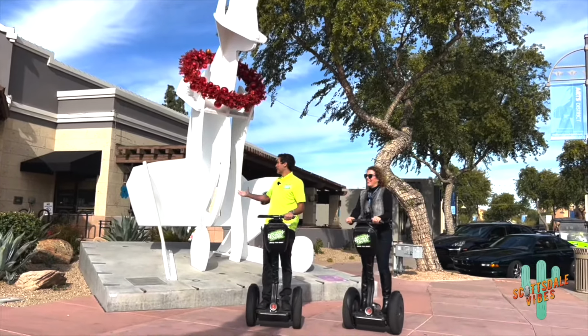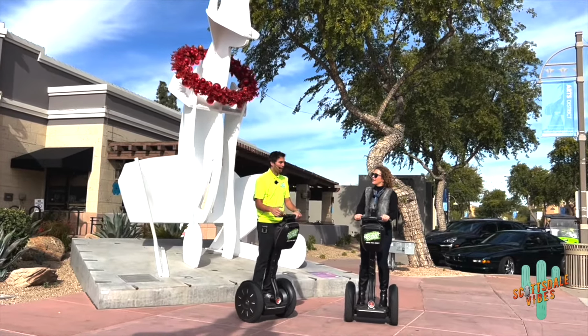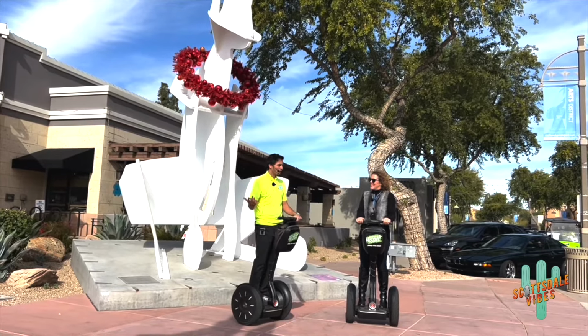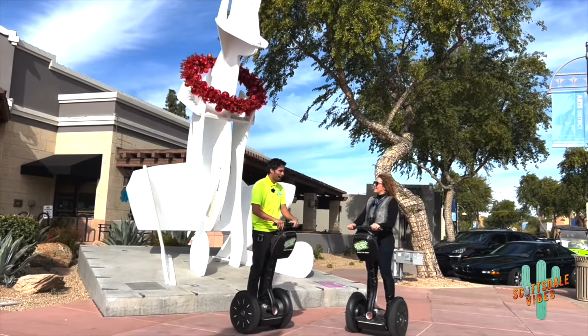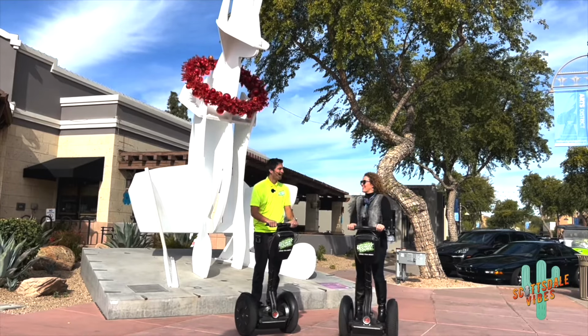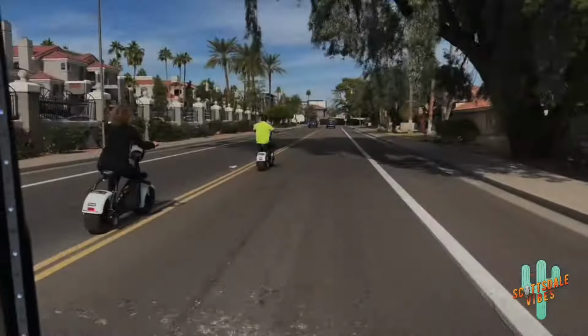Yeah, the city paid $475,000 for this piece, and he represents some of the mischief that goes on here in Scottsdale. We are the #1 city in the country for bachelorette parties, so people are coming here to have a good time, and One-Eyed Jack surely encompasses that. I bet he sees a lot of shenanigans on this street. Absolutely. Let's go see what else Scottsdale has to offer. Let's do it.